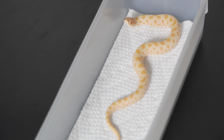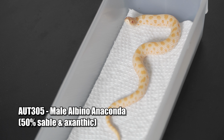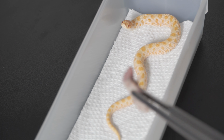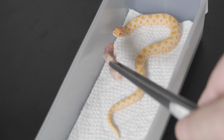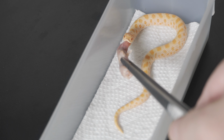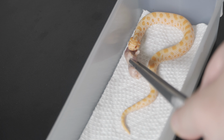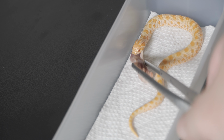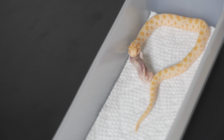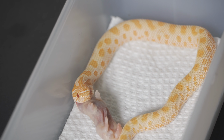Alright guys, we have an albino anaconda here. No, it's an Arctic. At least I don't think it is. No, I don't think it's an Arctic, but been feeding incredibly well. You can see he's looking for his food right now. Oh, you opened your mouth for me. You're basically saying, insert here, Mr. Mouse. Sorry, Mr. Mouse. Alright.